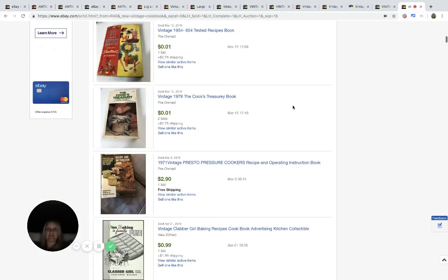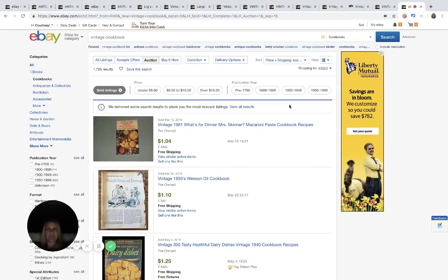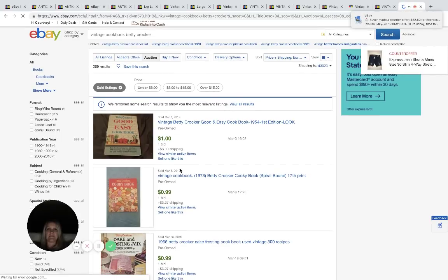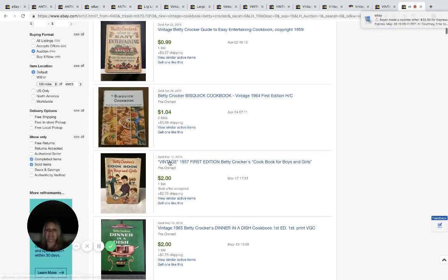Okay, so as you can see, a lot of recipe books go for not much at all. Let's put in Betty Crocker, because the vintage Betty Crocker books seem to be the ones that sell for a decent amount. But right here, you know, you can see some are still going for 99 cents.